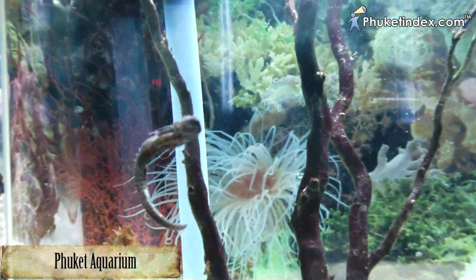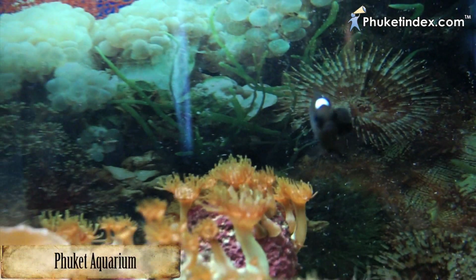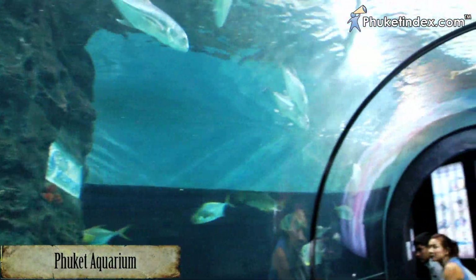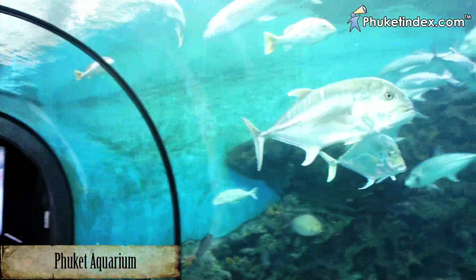The main feature of Phuket Aquarium is the tunnel tank. This large tunnel passes through an immense aquarium that is home to sharks, stingrays, wrasses, groupers and snappers. When you reach the end of the tunnel, you are presented with 8 enormous giant groupers that have been resident at the aquarium for more than 20 years.